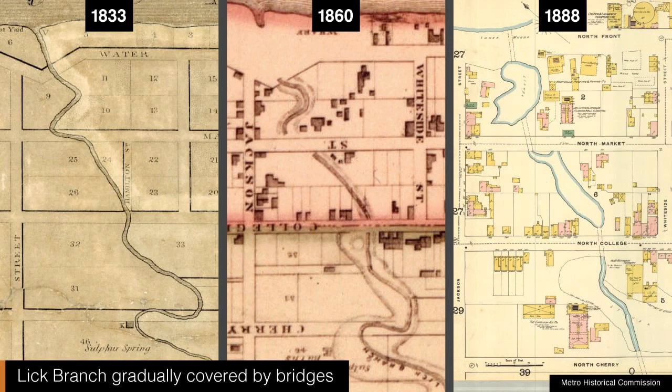creek from, you see on the left, 1833, you've got the Sulphur Spring, which was the catalyst for Nashville's birth, really, because that, as you mentioned, attracted game and eventually settlers. The spring on Lick Branch there is saved. It becomes a bathhouse and things like that, but the branch itself slowly gets covered up by streets and bridges. By 1888, you can see that it's just little ponds almost, but you can see a pipe going to the river.